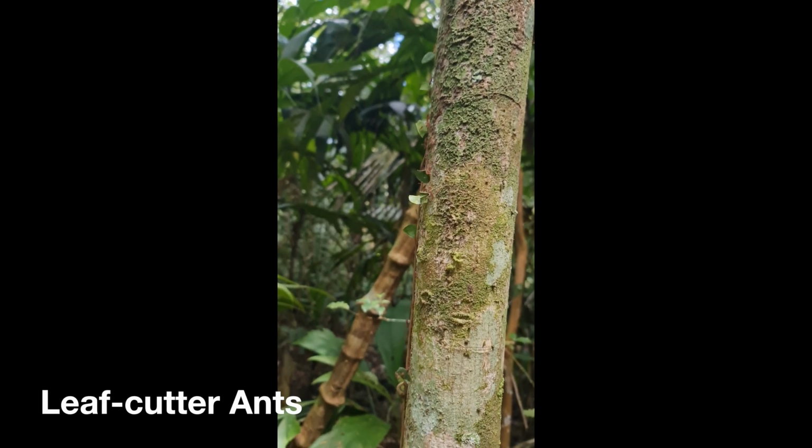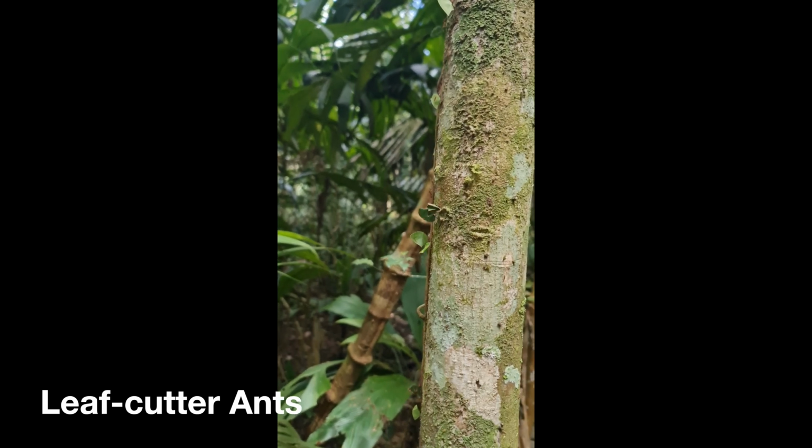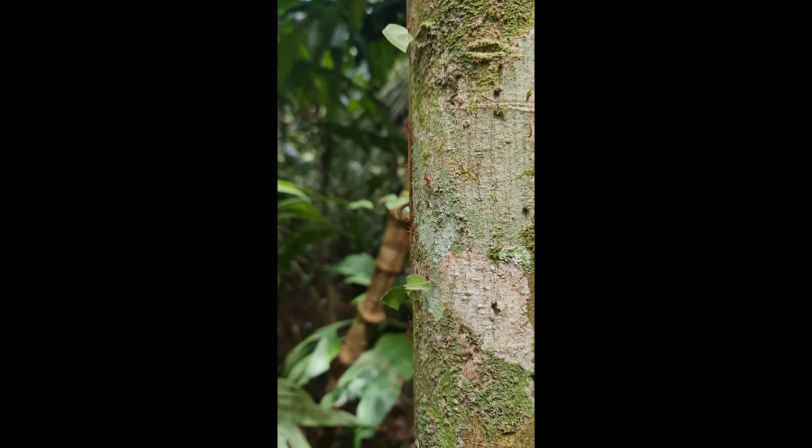The leaf cutter ants were carrying the cut leaves from the rainforest to their nests to mulch them into fertilizer and grow molds and fungus on which they feed.